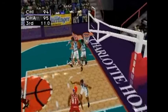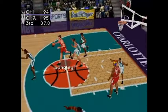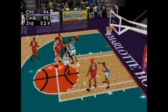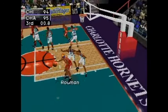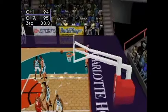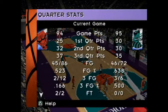No. Longley to Rodman. That's the end of the third quarter of play. With just one quarter to play, the Hornets lead the Bulls 95-90. Let's take a look at the game stats.